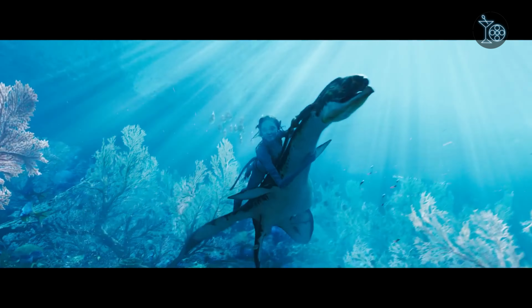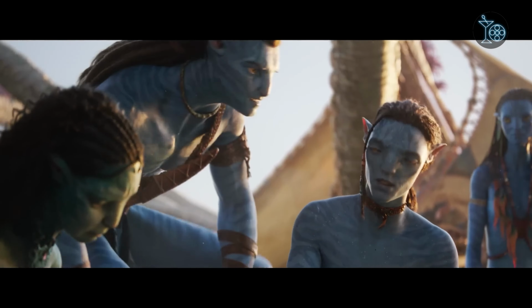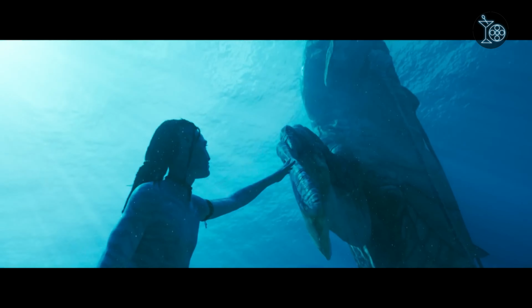These are some of the best-looking science fiction special effects you're going to find, with everything from the creature designs to facial mapping to the environments being crafted absolutely masterfully. James Cameron is a man who knows what he wants and certainly puts the time and effort into achieving it, no matter how long it takes.